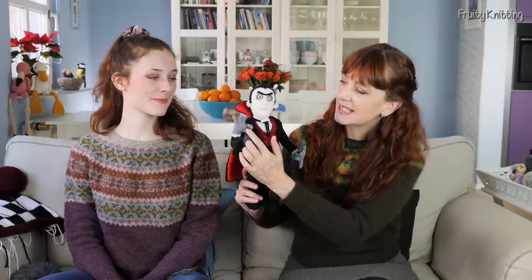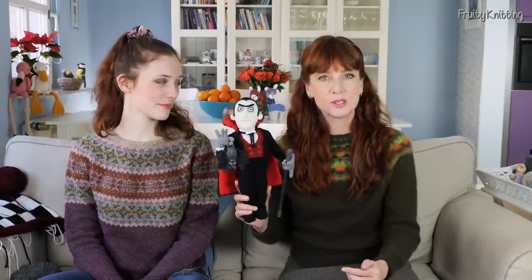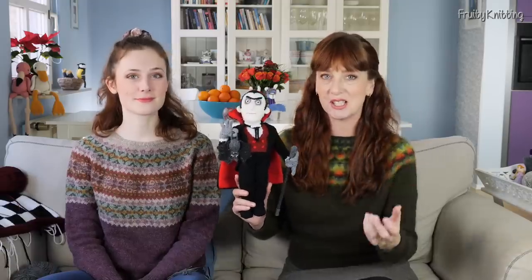So for me, the most challenging parts were knitting his hands with all the little fingers and embroidering the facial features, because it's amazing how much the facial expression will change just by placing the eyes, nose or mouth a couple of millimetres in a different position, either up or down or further apart. And in fact, if you don't get the pupils of the eyes exactly level and looking outwards, he'll have a very crazed expression on his face.